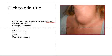So remember, do the T3, T4 also, and an ultrasound scan to confirm that it is a solitary nodule of the left lobe. It is important to know whether it's only a solitary nodule or whether there are other nodules which you are not feeling, because the treatment of a multinodular toxic goiter is different to the treatment of a toxic solitary nodule.